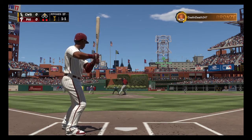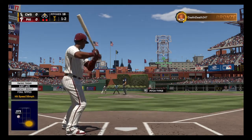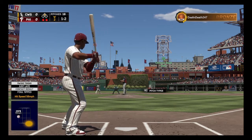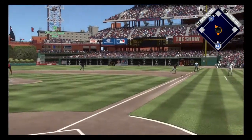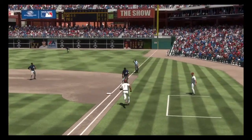A decent lead at second. Here's the pitch. And this is fouled back and out of play. And here's a ball hit in the air. Abreu is there for it, and that retires the side.